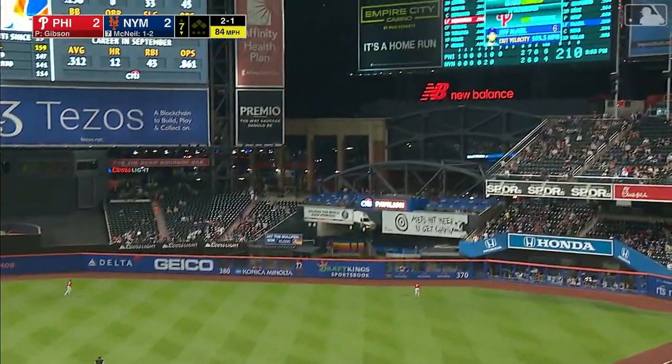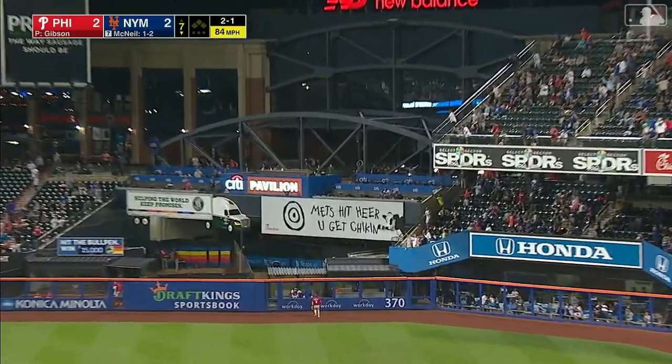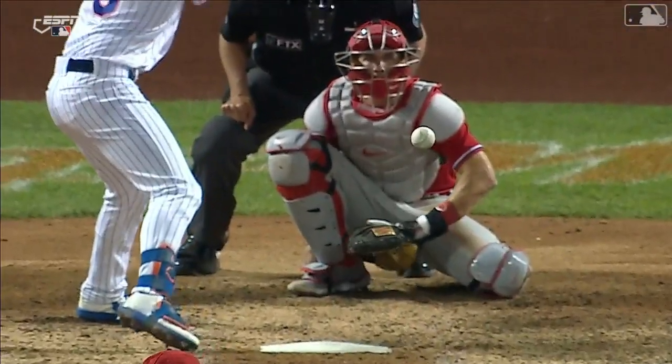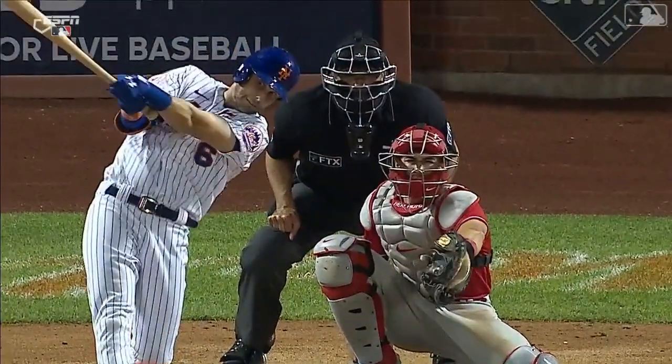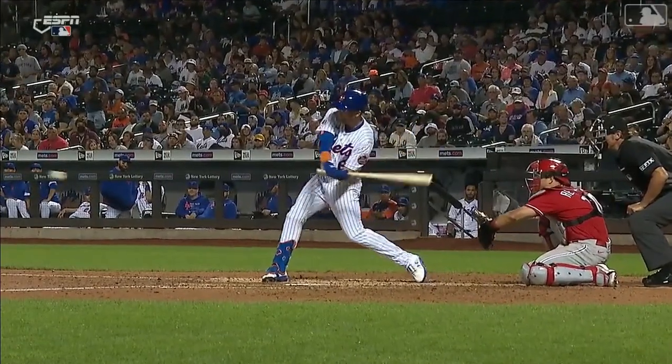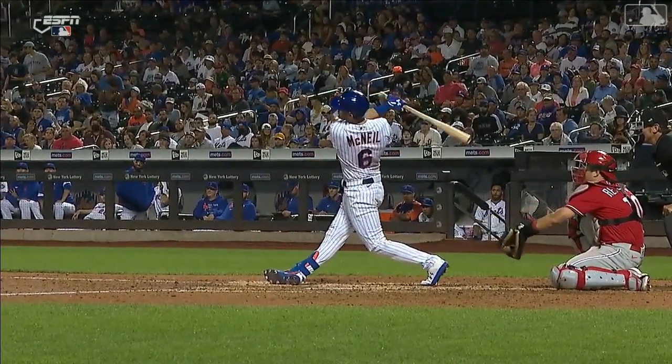McNeil swings and sends a big ball out to right. Harper's on the run. He looks up and it's gone. McNeil waits on it. Watch him wait. Little changeup this time. Doesn't do much. Right in the wheelhouse. And a big bomb for McNeil and the Mets.